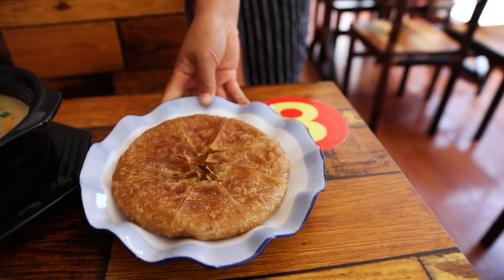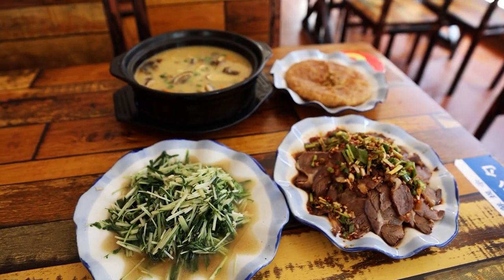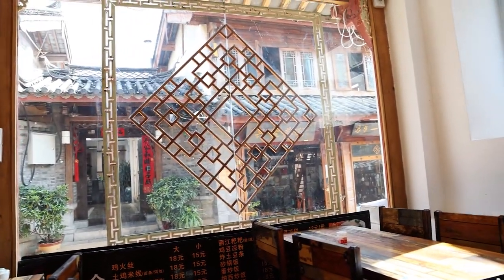Ooh, okay, thank you. That's the last one. That's the baba. Ooh, so we have everything now. Let's dig in and try it. It is looking amazing. Very nice start to the day in this local spot here just next to the hotel. Life is definitely very good.